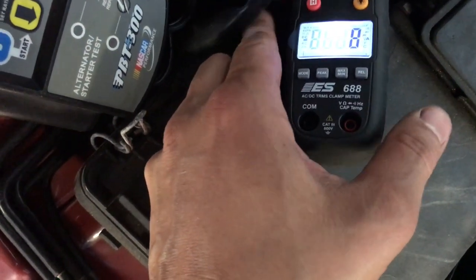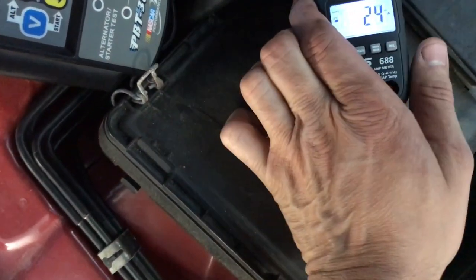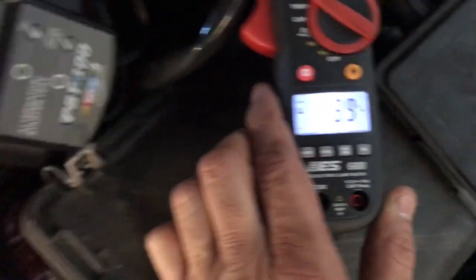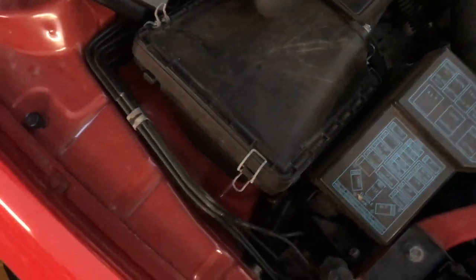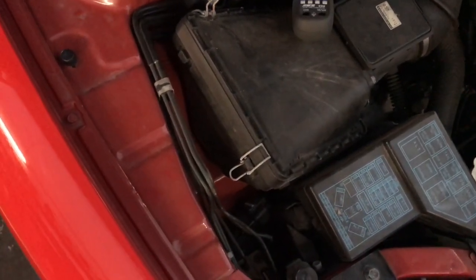I don't like that sound too much. This placement is better because it wasn't reading completely. So we got 40 amps sustained, and there's nothing wrong with this alternator. The battery is good, it's maintaining the voltage. So the car is starting good, but we have that noise on the starter.